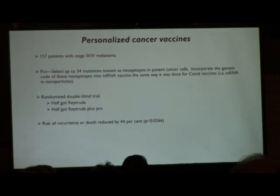And the clinical trials that have been done, and these have been announced also, our clinical partners, Merck. Merck has, as you may know, a very successful immunotherapy drug called Keytruda. What's done is take half the patients and give them that, and the other half, Keytruda plus the personalized cancer vaccine. Each patient gets a different personalized cancer vaccine, because they have different tumors.